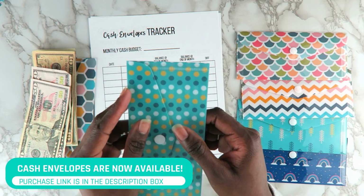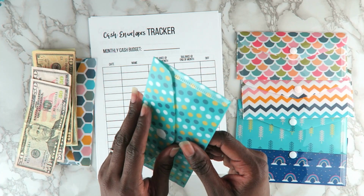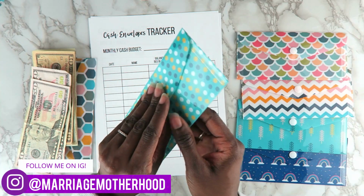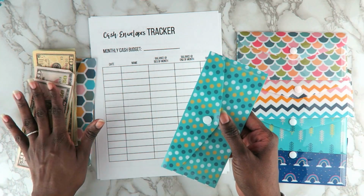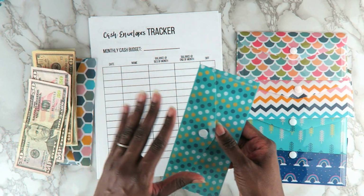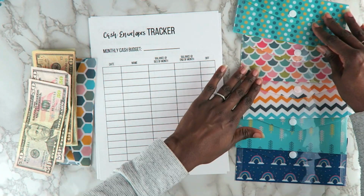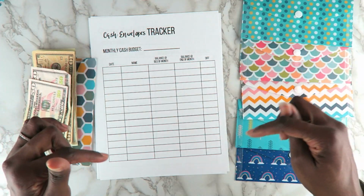I absolutely love these. I've been using them for the past month and a half. Love them. They're bendable. I use them as my wallet when I go into the store, so I'm not tempted to not use cash, so I'm not tempted to just buy extra things.